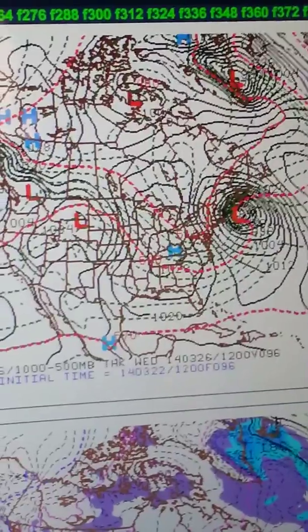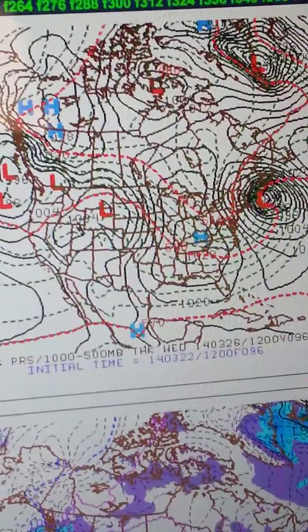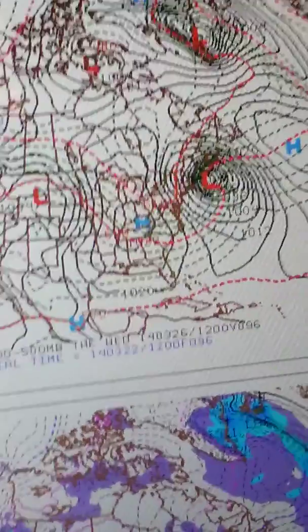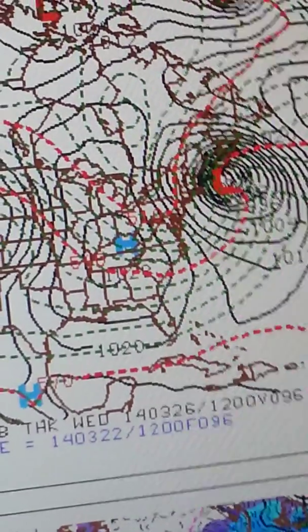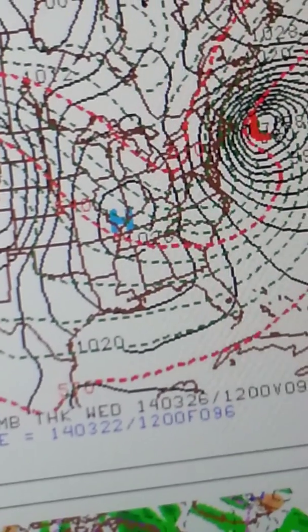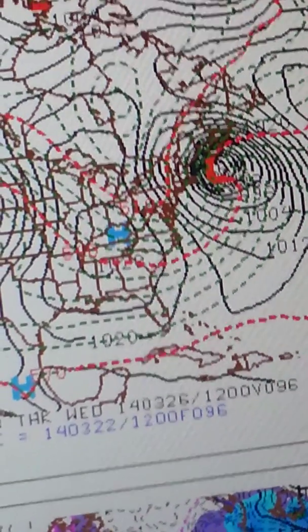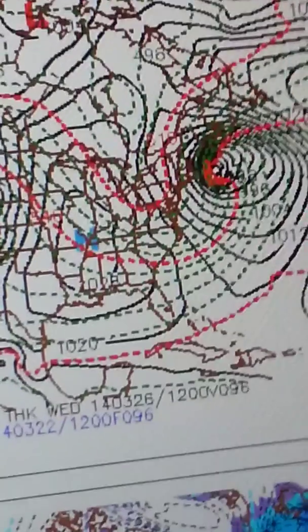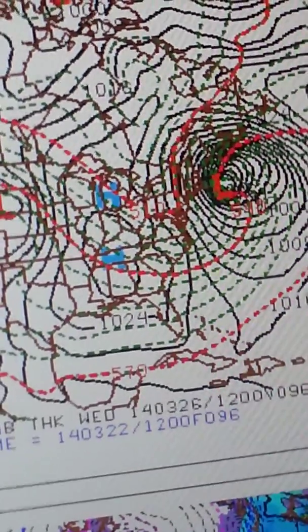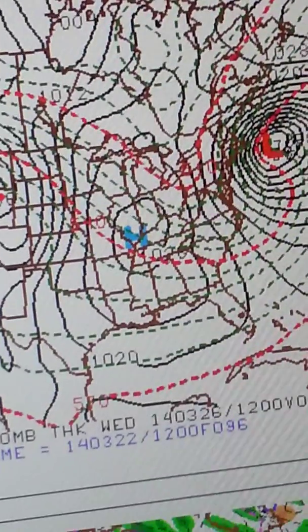But just to give you an idea of how dire this situation is, I'm going to show you all the models. This is what each model is showing for Tuesday night. So there's your big area of low pressure. This is the American. This is the Navy. That's the Canadian. And that's the European. GFS, which is the American. So American, Navy, Canadian, European. Okay, so you can see every single model is showing a huge storm.